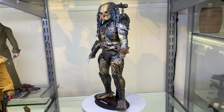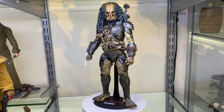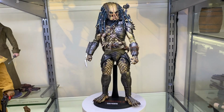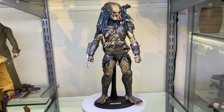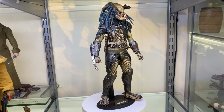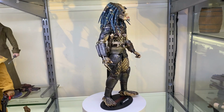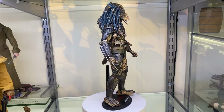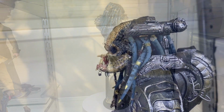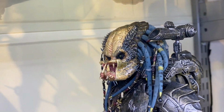The next special mention is Elder Predator 2. The 2.0 versions of the Predator series is some of Hot Toys' finest work. It's not easy to recreate Stan Winston's creatures in figure form, but Hot Toys seem to do it better than anyone. I could easily choose any of the 2.0 Predator figures at this point. Classic and City Hunter are truly beastly pieces. However, this Elder Predator 2.0 always seems to catch my eye when put next to the others.